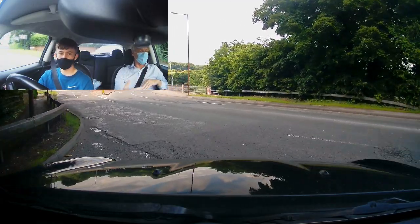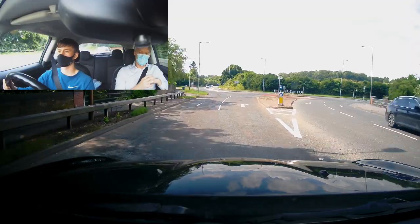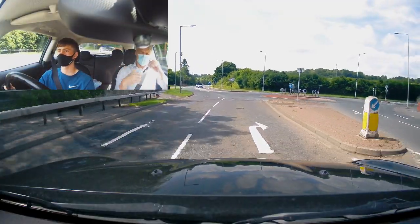A bit slower, you could have gone without stopping by stopping on the rising bit. So come all the way back around. Put your signal on and tell everybody where you're going.